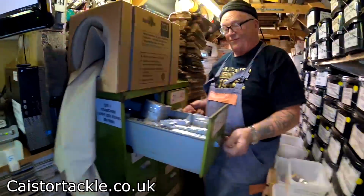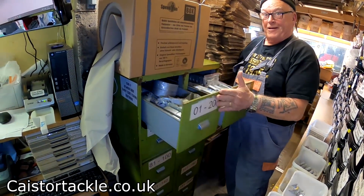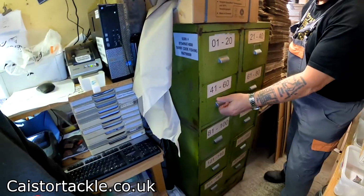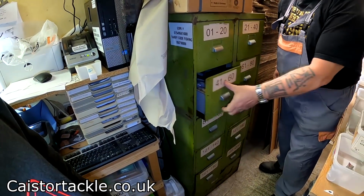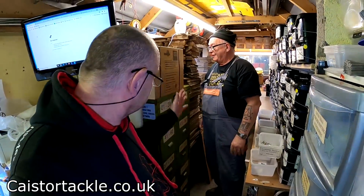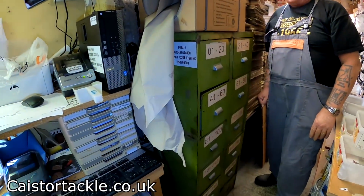Nice set of drawers then. Full of moulds. All of them are full of moulds. To sell? To sell. Yeah. So all listed on eBay. Or on the website.